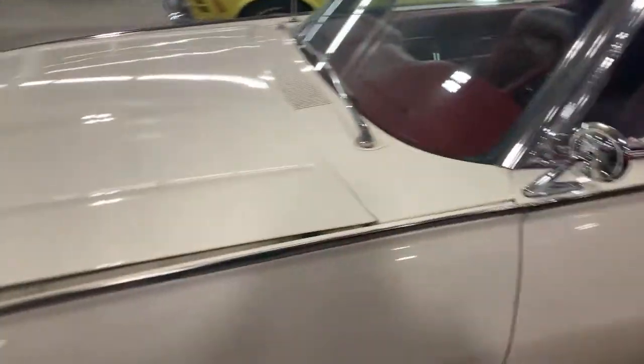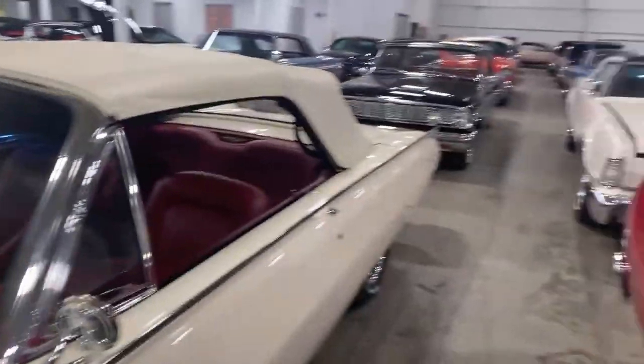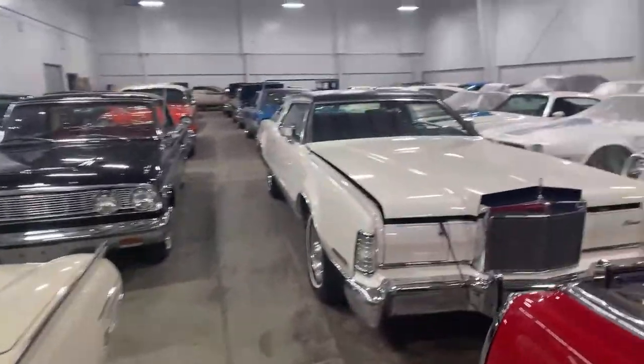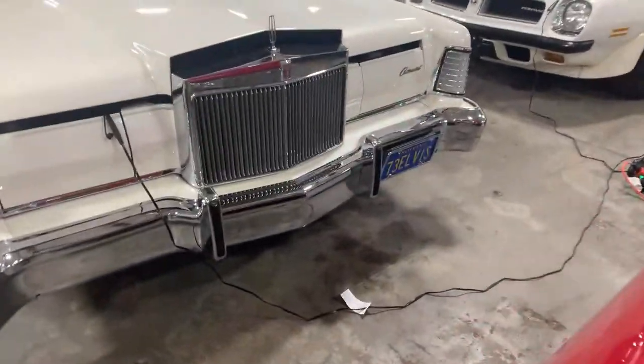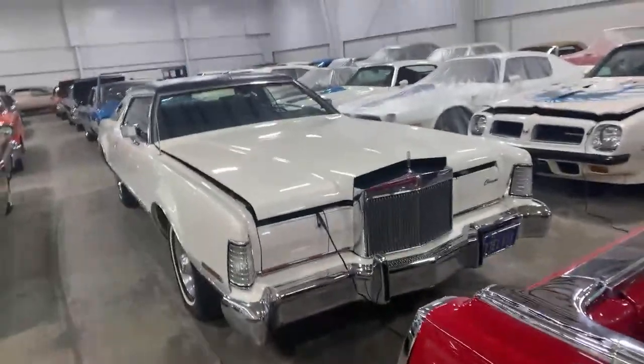This must be it. I think this is it. So I don't want to lift the hood. It's not my car, but it's supercharged. Here's an unrestored Elvis car. You can see down there, '73 Elvis. I'm assuming it's a '73 Lincoln.